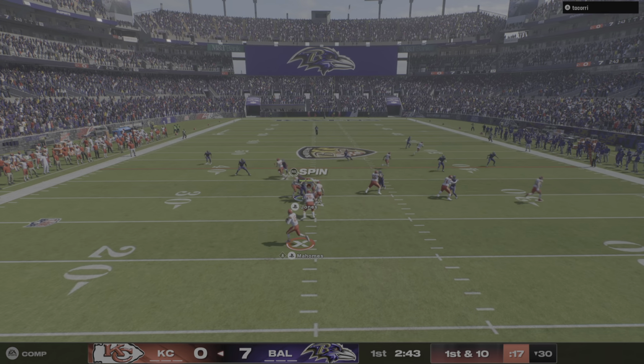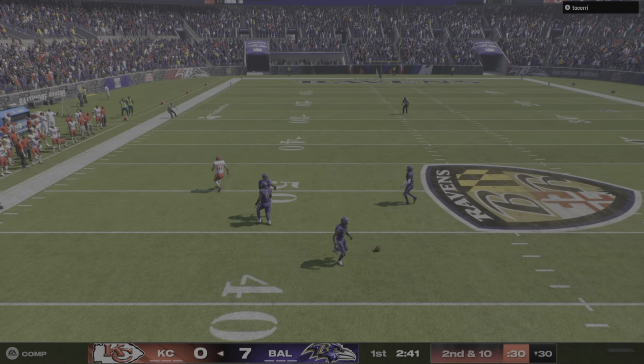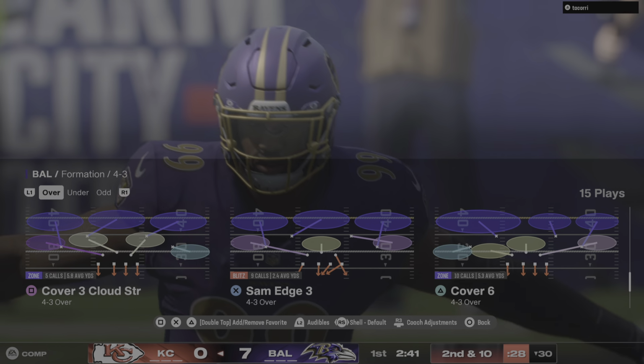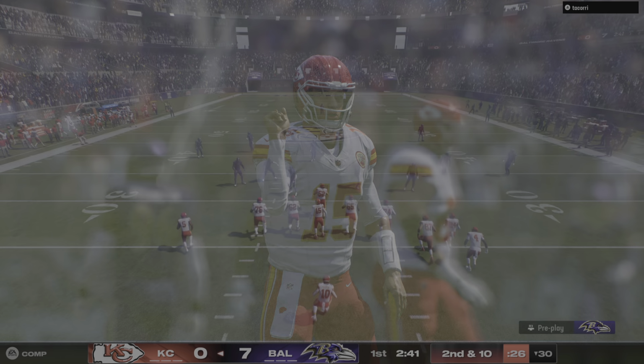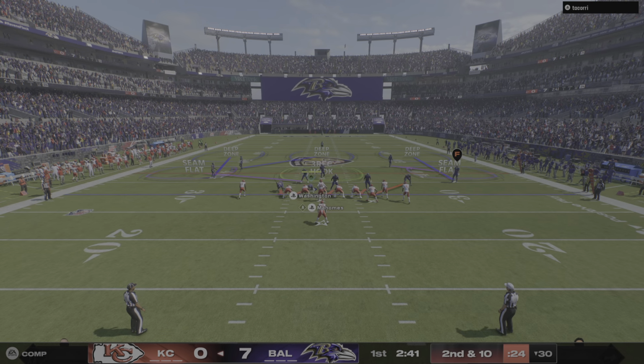Here's a play fake as they set up to throw. And his throw is going to be incomplete. Yes, sir. How about an attaboy there on first down? Got his hand in and knocked it away. Now a 2nd and 10.